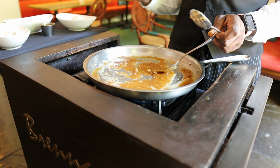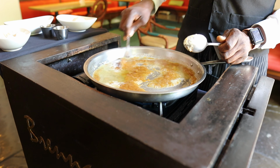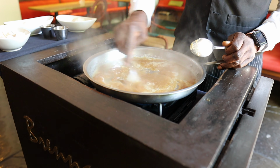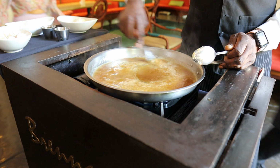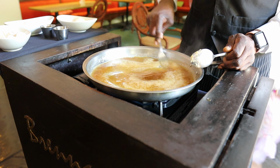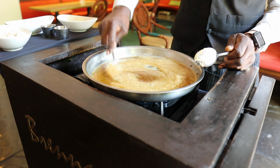This is banana liqueur. That's going to help me break up the sugar. It's going to provide also a base for the sauce. I'm going to use the fork here to make sure I get rid of all the lumps that might be left behind. Plus, I want to make sure none of this sugar sticks to the pan.